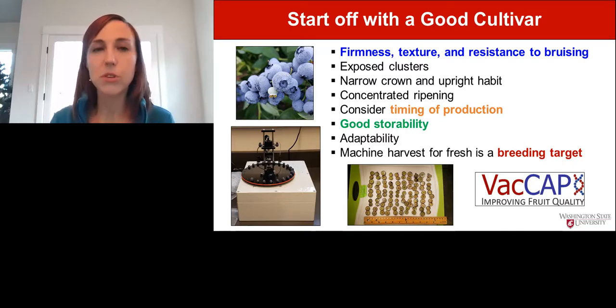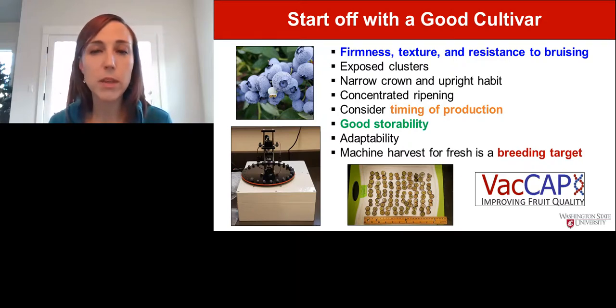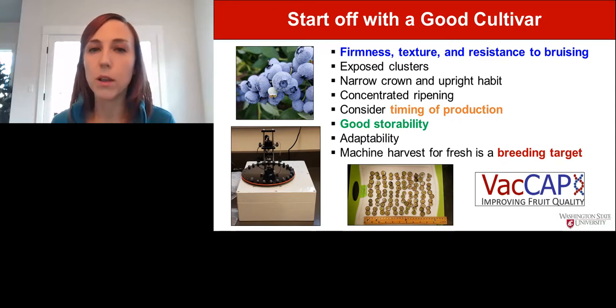Other important attributes include concentrated ripening. That'll minimize potential greens that can come off the machine if you have more of an extended harvesting window of time. Certainly, you want to be looking at other attributes like timing of production and how it fits into market windows that you might want to be targeting. Storability is another important characteristic. We see quite a few differences regardless of harvesting system in storability among cultivars. A lot of this is attributed to how rapidly a cultivar loses water. And then, of course, adaptability for your region and your production system is important as well.